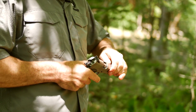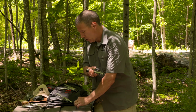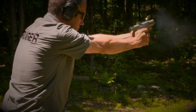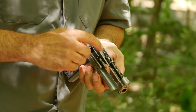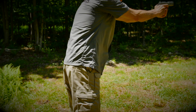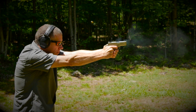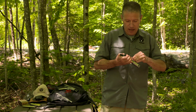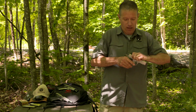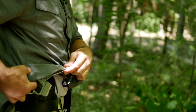And in this model, we have a triple recoil spring. So it does an outstanding job of controlling the slide motion through the firing cycle and does a great job of controlling the recoil and function of the gun. So this small compact SR1911 is reliable, it's accurate, it gives us 1911 fans something that we really like, but in a smaller, easy to carry package.